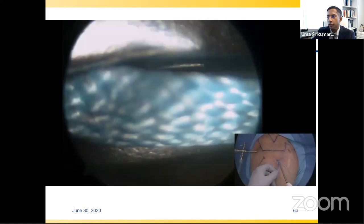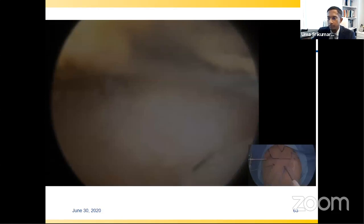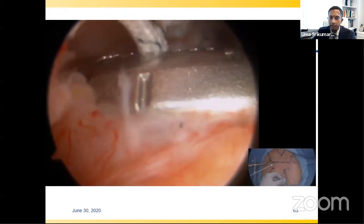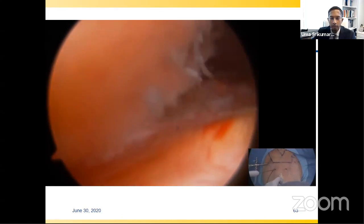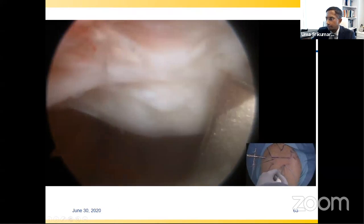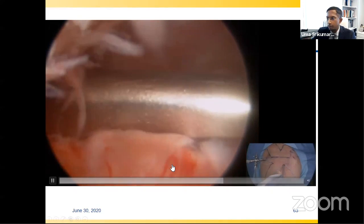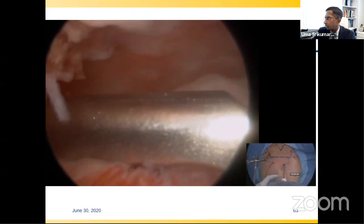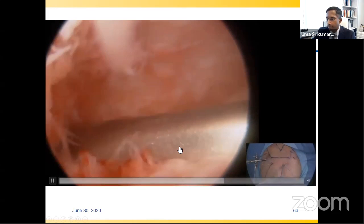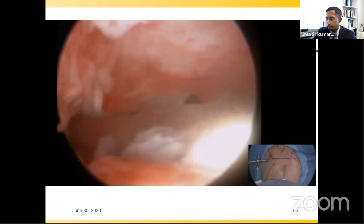You can open the jaw. This is a tape again from the anterior tunnel now, being positioned through the cuff. So very similar to how you would fix a rotator cuff with anchors, passing the sutures through. So we're finishing that. We're passing a few more sutures here from in the anterior portion of the cuff. This is the same scorpion device.